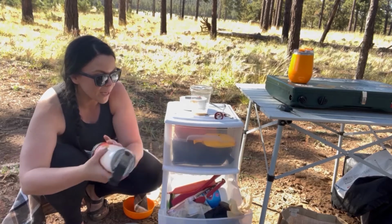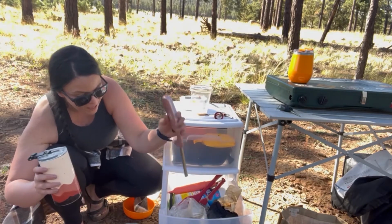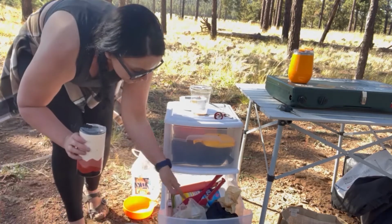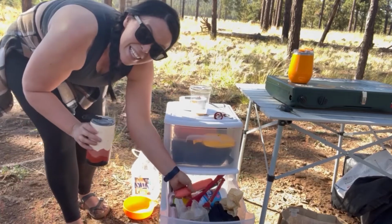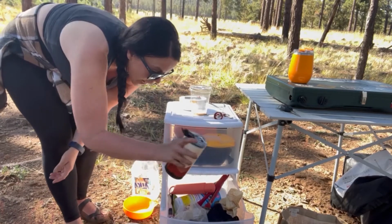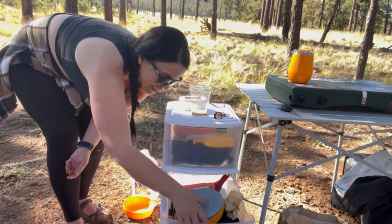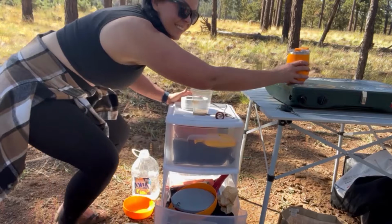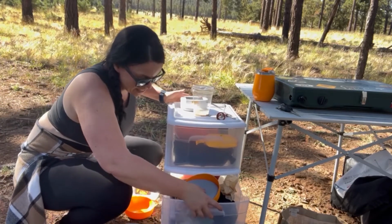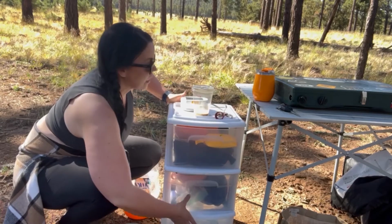Then I have all my Brew Mates, my kettle, I have a pot back there, I have a pan. I'm not gonna take it all out because it's really hard to get back in. I have Clorox wipes, I have a silverware set. The only thing I don't have in here today is the skillet because I didn't need it. So I took it out for more room for Brew Mates. I have a lot of Brew Mates. And I swear they go in easier when you're not on camera.